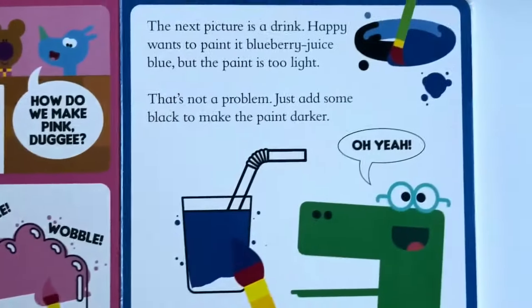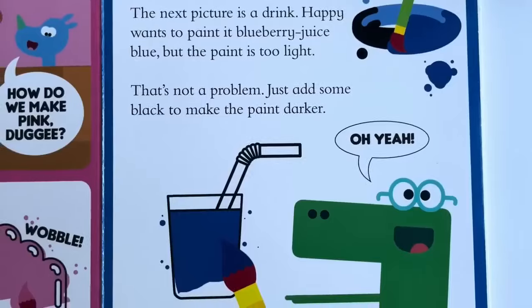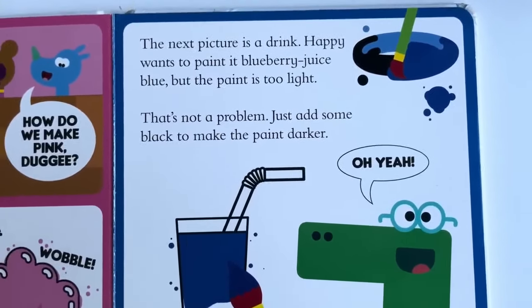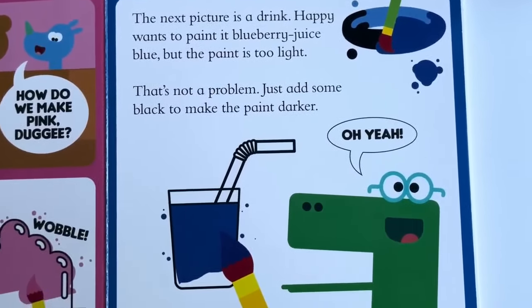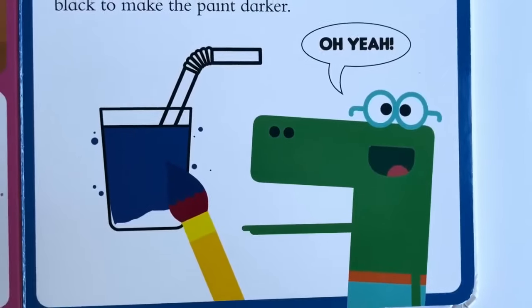The next picture is a drink. See, Happy wants a blueberry juice. How to make a dark blue color? Mix blue and black, then you will get a dark blue, exactly like the blueberry. Hip hip, that's really lovely.